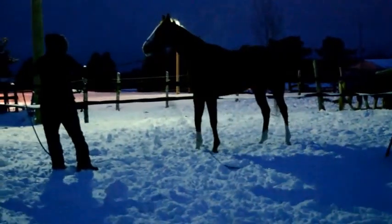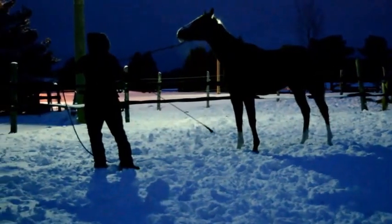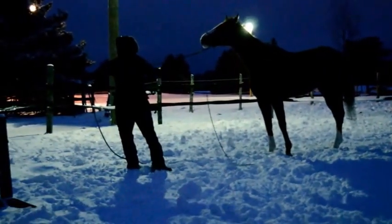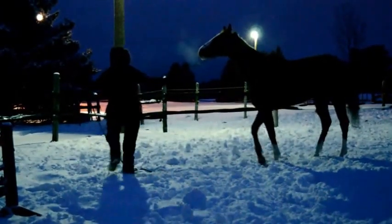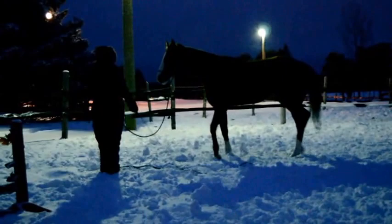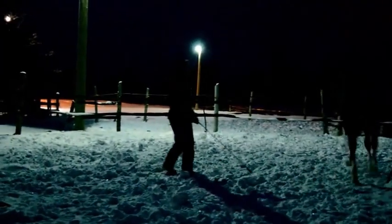poles. So here I'm sort of just getting him to go out on the circle, or attempting to get him to go out on the circle. And you can see he's really not got much of a clue at all that I'm trying to tell him to go. He's really bracing, really reluctant. And then here we're progressing.